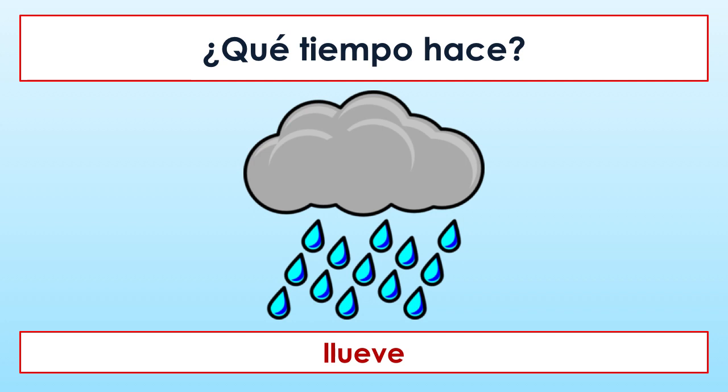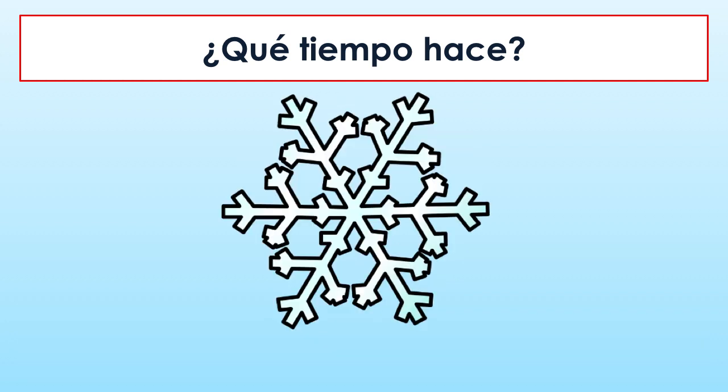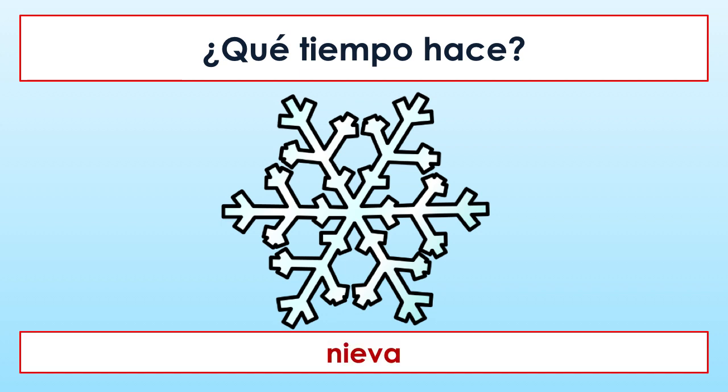Ahora, el siguiente. ¿Qué tiempo hace? Llueve. We had that one earlier, so we know that one. Llueve. Y el siguiente, ¿qué tiempo hace? Can you remember what it was for it snowing? Nieva. And the way I always like to remember this one is it nearly never snows. And we always want it to, but it nearly never does. So nieva sounds a bit like never, doesn't it? So repetid, nieva.